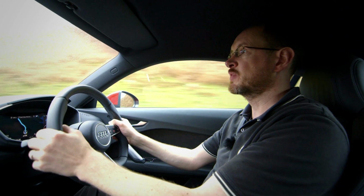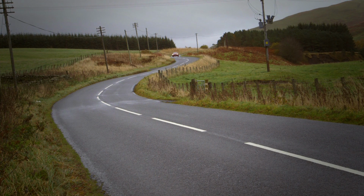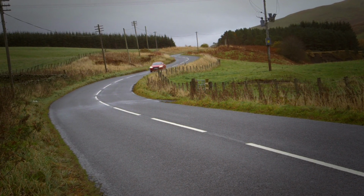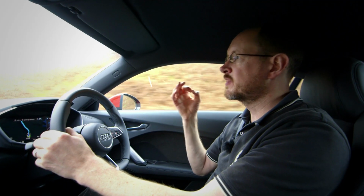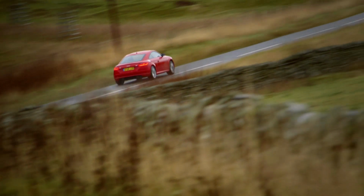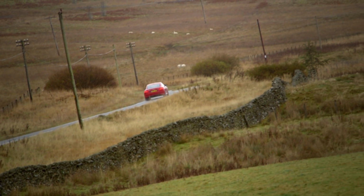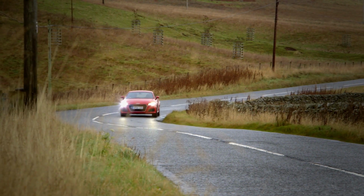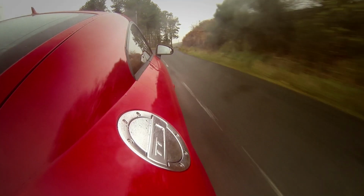We're in the diesel model, which actually is the least powerful in the range with just 180 odd horsepower. But far more important is the 280 pound-feet of torque you get, and that's from below 2,000 revs. That means across country this car responds phenomenally quickly, so you feel far quicker than its 0 to 60 time of 7 seconds suggests. And the best bit is how it feels when you get to those bends. Thanks to that low weight, it feels incredibly nimble, really agile, just like a sports car should.